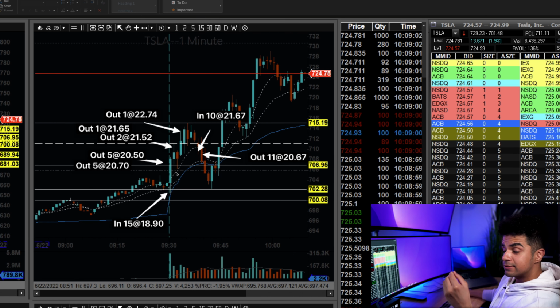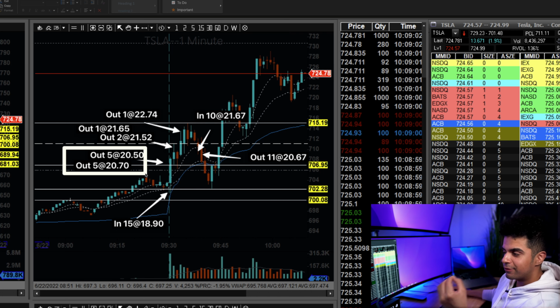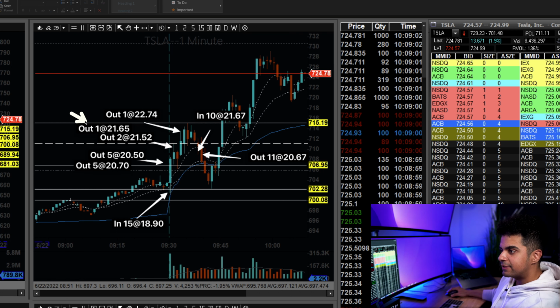Let's look at the other partials on a screenshot, because I mark my entries and exits every single day and I paste a screenshot of that on my OneNote. So I took first 10 contracts out right here within the first 1 minute of market open. I took the remaining 3 contracts out on the next minute at 9:31 a.m. candle. I took another contract out after this consolidation.